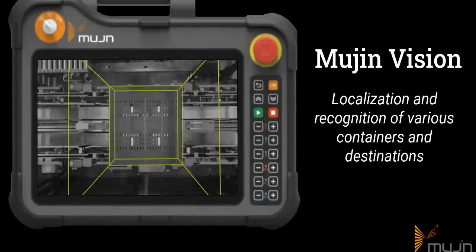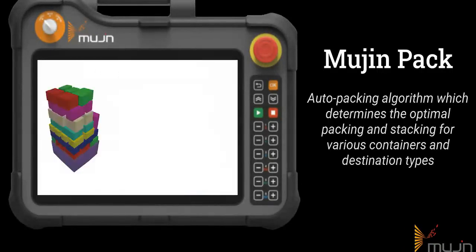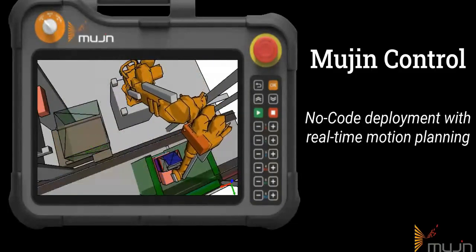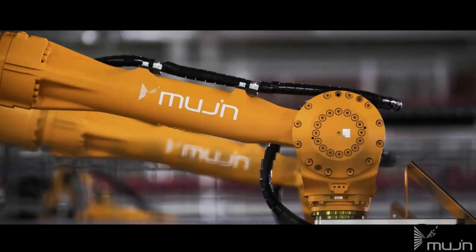So we're localizing the containers there, but also we're recognizing and localizing what type of destination it is. Is it a cart? Is it a pallet? We're using our auto packing algorithm to pack with maximum efficiency. And you kind of get an idea of what that digital twin looks like in the background, and that's how we do the no-code deployment with that real-time motion planning.